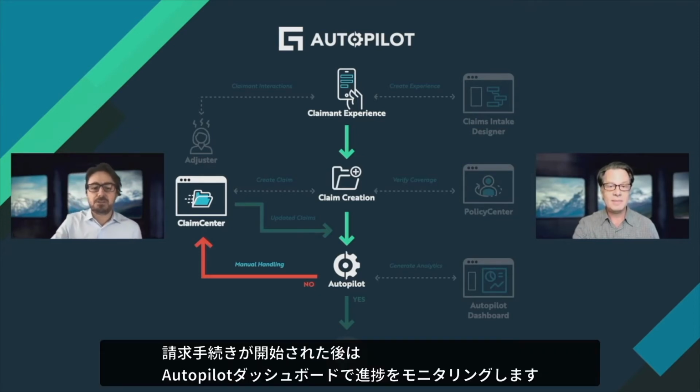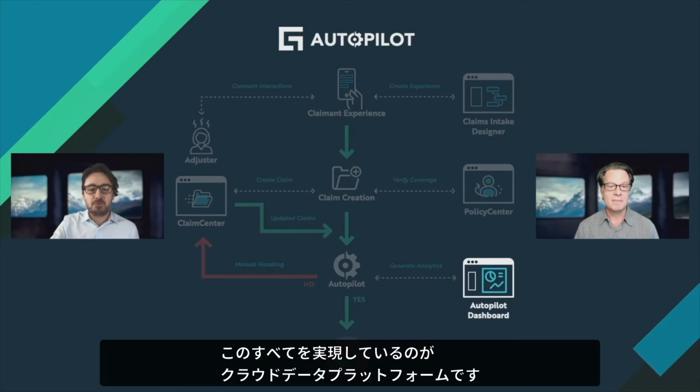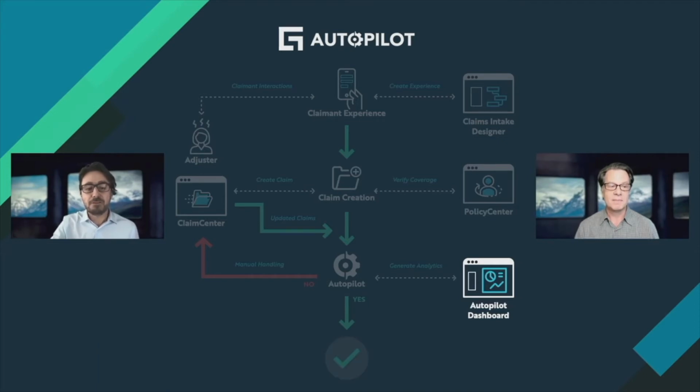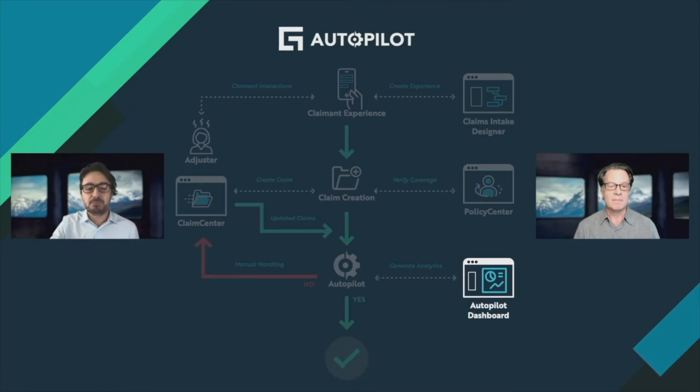Once the claim submissions start, we will be monitoring progress in the Autopilot dashboard. This is all made possible by the cloud data platform, which allows us to embed analytics across the entire life cycle, or analytics everywhere, as mentioned earlier. From here, we will be able to track all the claims being submitted by everyone participating in the live demo.